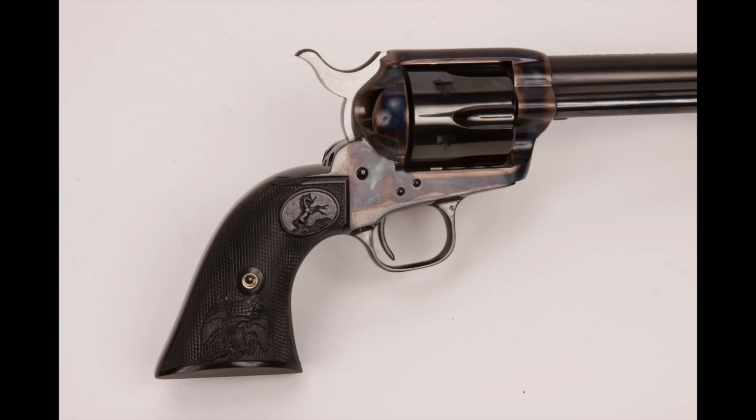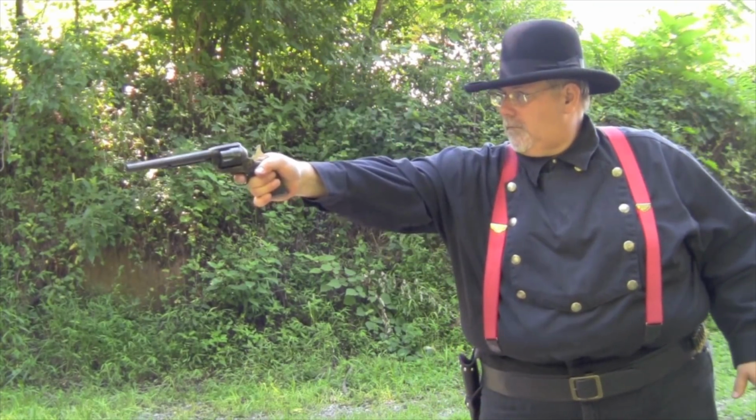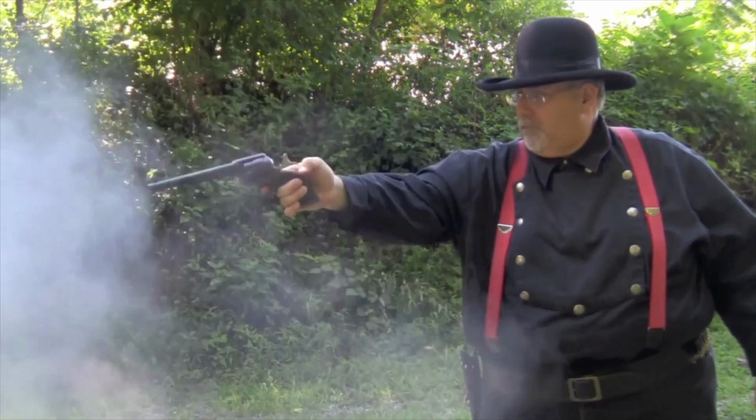The single-action army is still made today, as I said, by the Colt Custom Shop. But if you want to buy one, it will cost you exactly 100 times the 1873 price. So think about that. What's the point in having a black powder frame Colt if you're not going to shoot it with black powder?